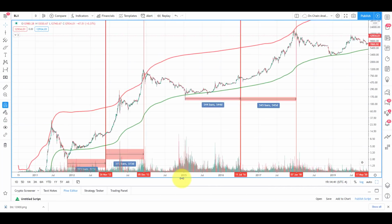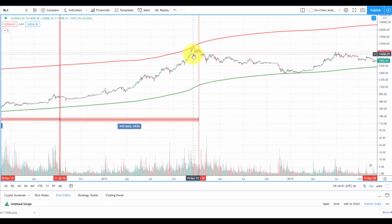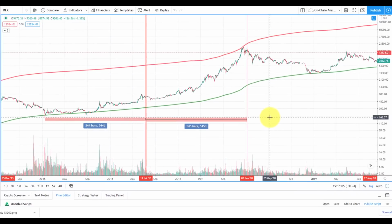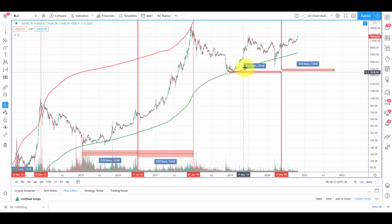Okay, so then if you jump over here, you got 544 bars. You project that out, and that lands you over here, which didn't quite get the top, but it's pretty close. It got you to within December 17th, I think, is a top, and that takes you out to January 7th. So you're within 20 days of a top there. So not bad, not bad at all.